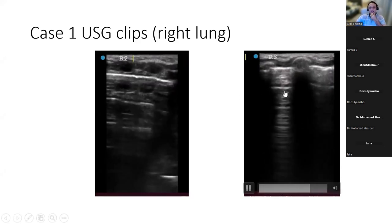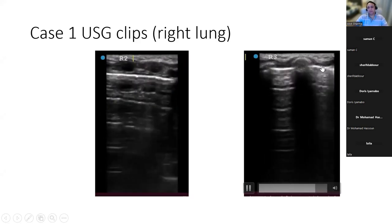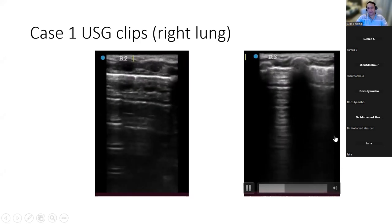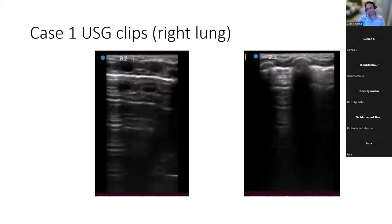Moving to R3, this is our pleural line again, sharp and sliding well, and multiple A lines, again, bamboo sign here. For me, your right lung looks very nicely aerated. Right. Yeah.